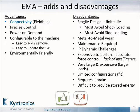Precise control, power on demand. We'll go through that in a little more detail. And it's configurable. It's nice. You can change things on the fly. You don't have to get out screwdrivers and wrenches to adjust flow meters and flow valves and things like that, as well as being environmentally friendly.